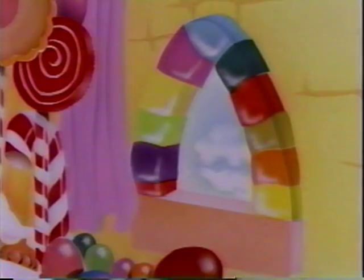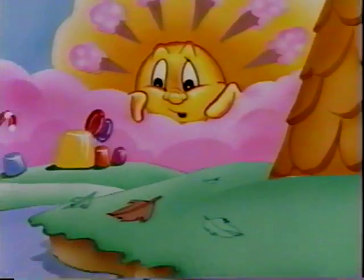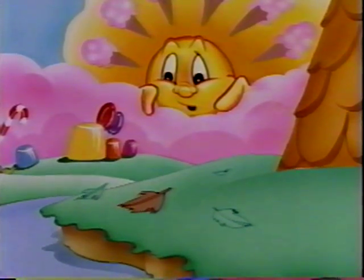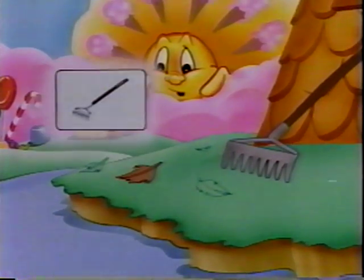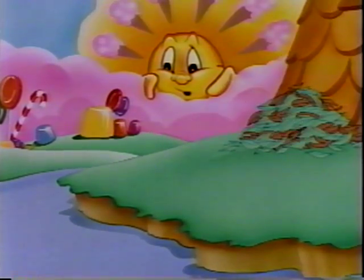Then King Candy looked out the castle window. Oh, dear. Now I must rake the royal yard. And with that, King Candy pulled out a rake. King Candy raked and raked until he had a huge pile of leaves.